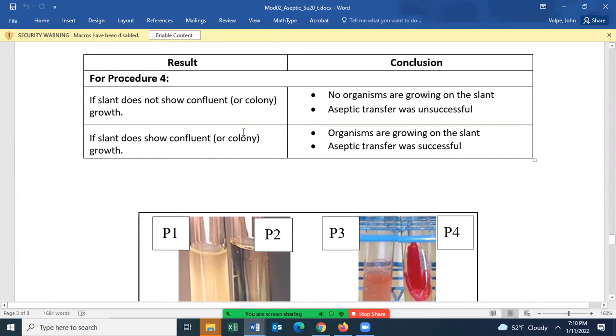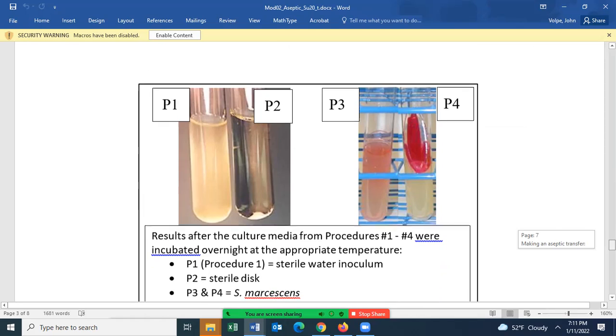For procedure 4, if the slant does not show confluent growth or a colony of growth in the streak, then no organisms are growing on the slant. Aseptic transfer was unsuccessful. If the slant does show confluent growth or colonies of growth on the streak, then organisms are growing on the slant and aseptic transfer was successful. And here are the results for procedure 3, the liquid broth, and then the slant for procedure 4.